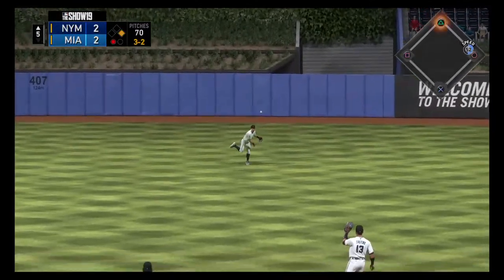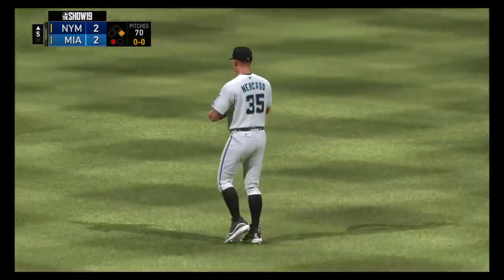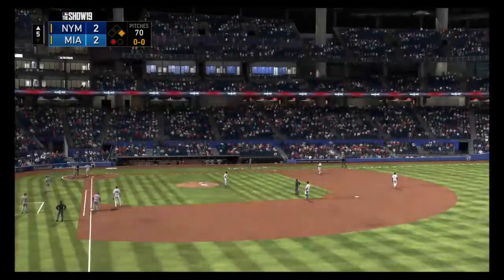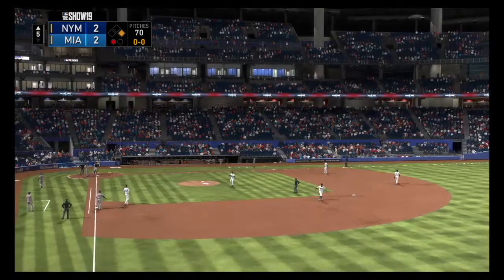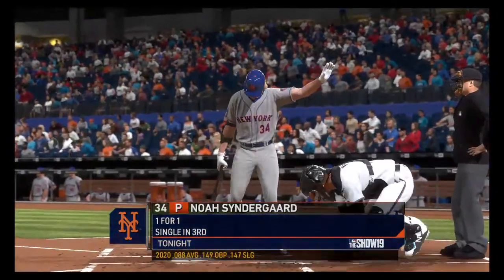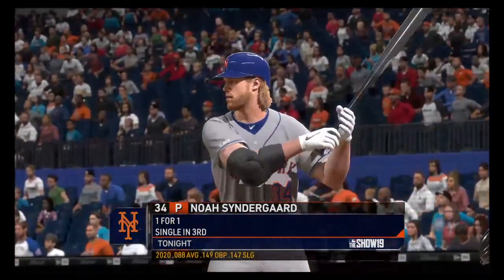Number 35 is there, and he makes the catch for the out. Now batting, the pitcher, Noah Syndergaard. So a runner at first with one man gone, and up to bat next, the pitcher, Noah Syndergaard.